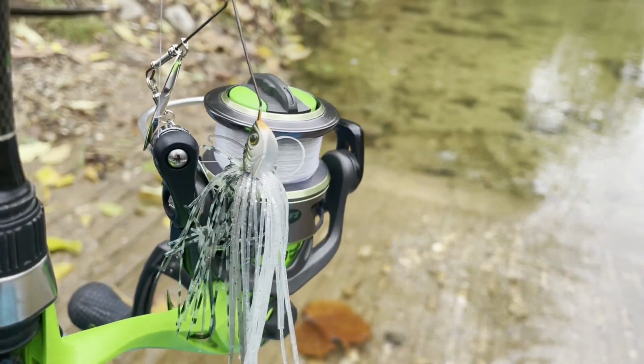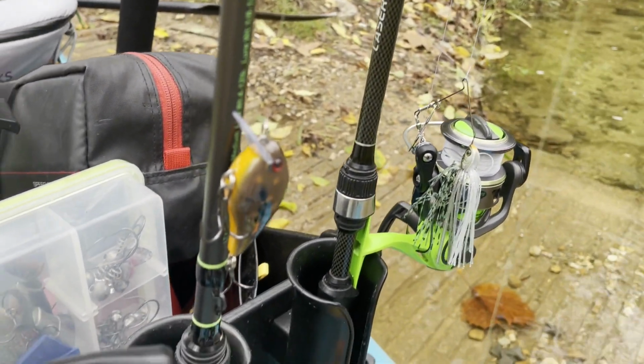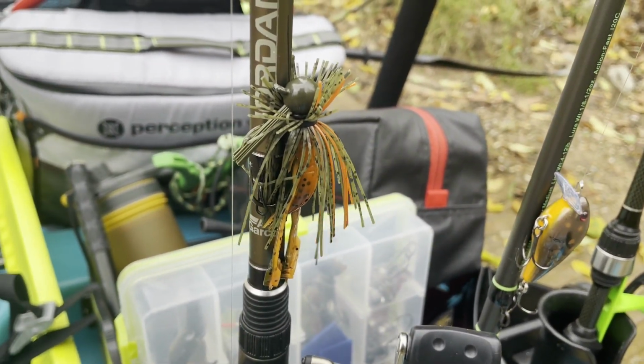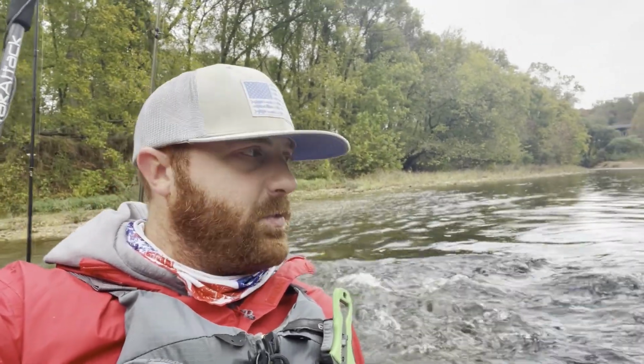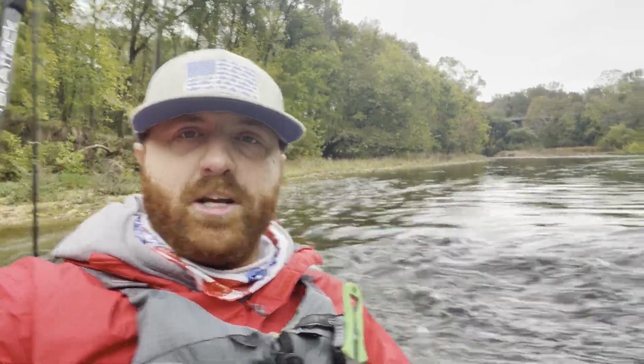So the baits I'm starting out with today is a spinner bait because there's high winds and there's gonna be a lot of ripples on the water. I also have a crawfish pattern crankbait. And then something I don't throw very often, I have a jig on. So that's what we got on. And cross your fingers, hopefully we stay safe and above the water, not below it. And we catch a nice one today. So stay tuned, I'll meet you downstream.